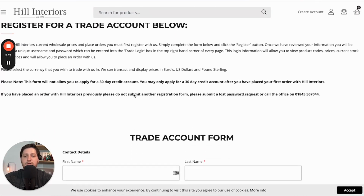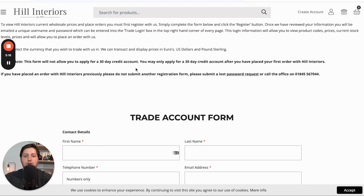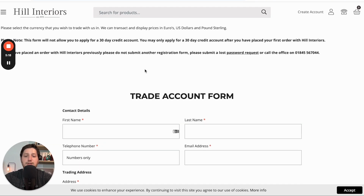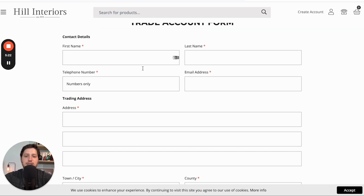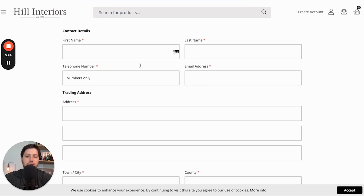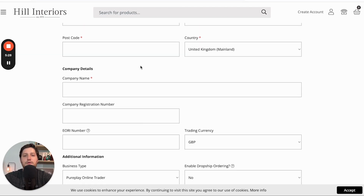So it says register for a trade account below to view the wholesale prices and all of that good stuff. We need to register, so that's a good sign. And also on the trade account form, you might see this as the dealer application. It's called different things. However, it's basically asking for your business information in order to create an account.